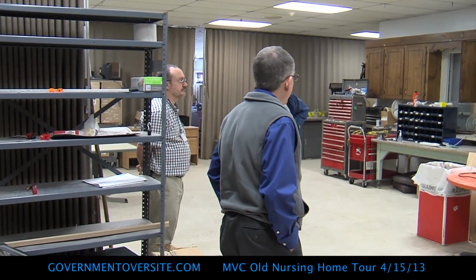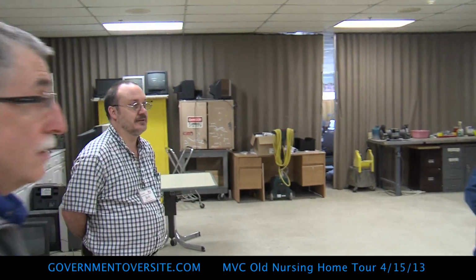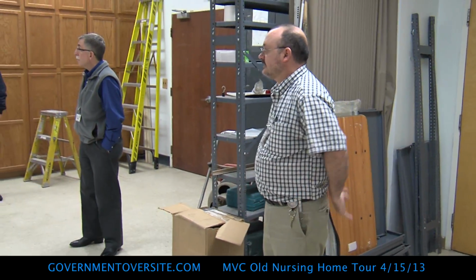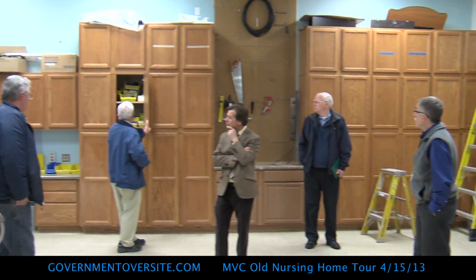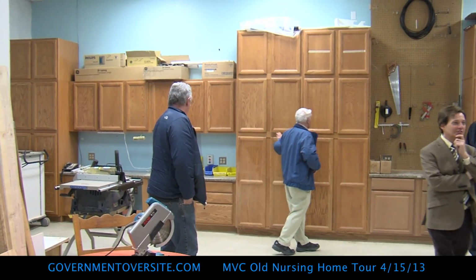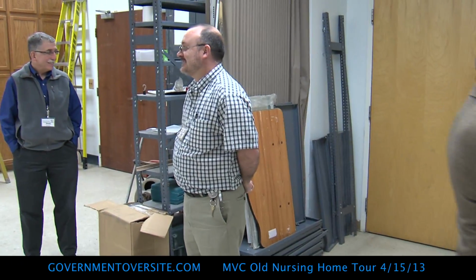Door number one. Is this basically storage, or is it? This is, we're kind of using this as a shop, and my old maintenance shop got transferred over into this room. We've got the cabinets full of stuff. Stuff. That's a technical term, right? Highly technical. Very. Can be loosely interpreted. Right.